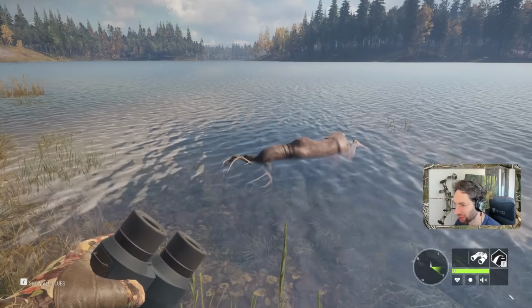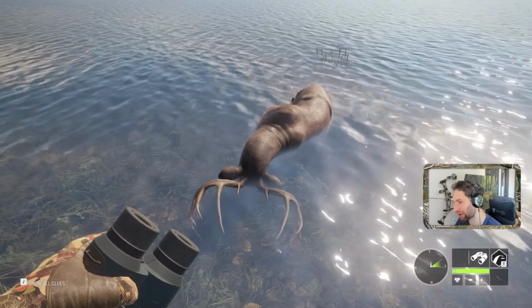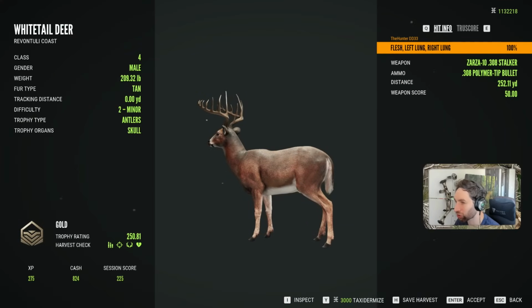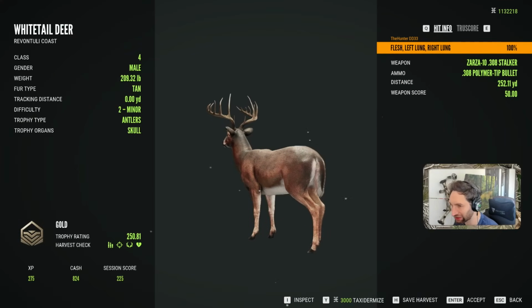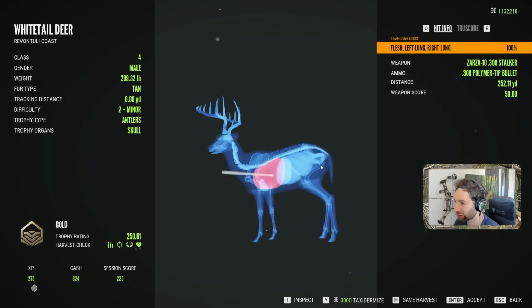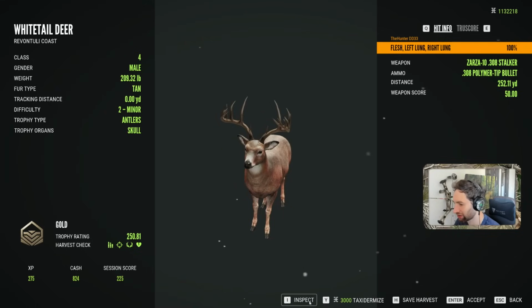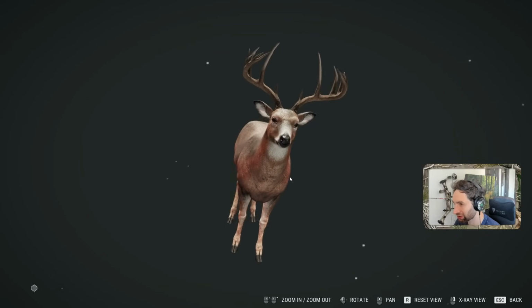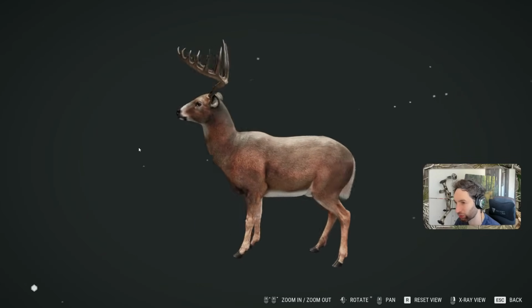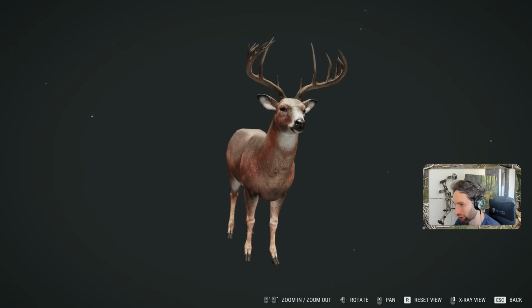This is our giant level 2 diamond potential whitetail buck. And look at the rack on that thing. Oh my god, it's going to be a gold. He's going to score 250. So not quite big enough for a diamond, but still an absolute giant whitetail buck. A 250-yard perfect double lung shot. Now, this could have been diamond if he was just a little bit wider. But he's still a giant whitetail, and by far our biggest whitetail on this map in quite a while.